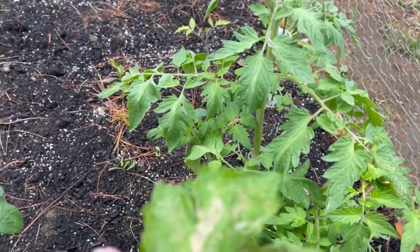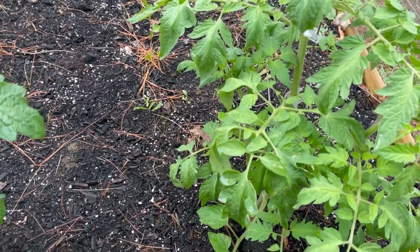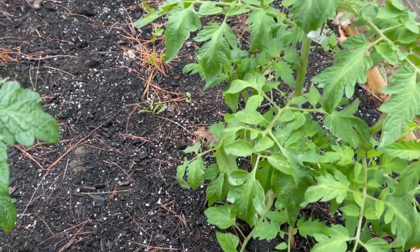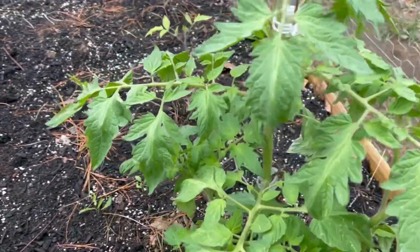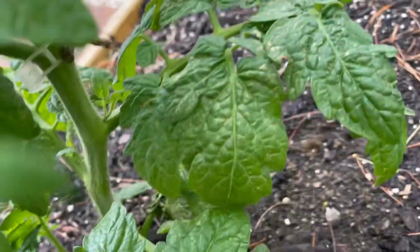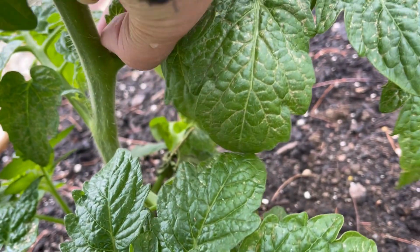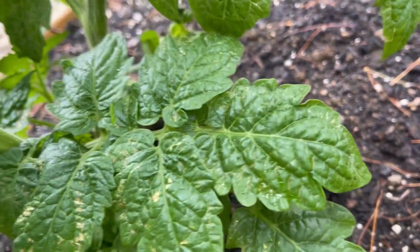So, anything that looks like that, take it off. Anything that's too close to the bottom or on the ground, take it off. Any suckers that you see, take them off. That's a sucker for anyone who doesn't know. Pinch it, you can replant them.